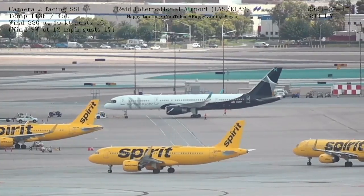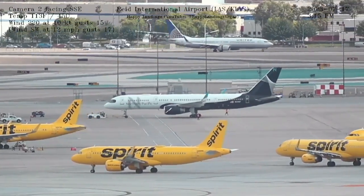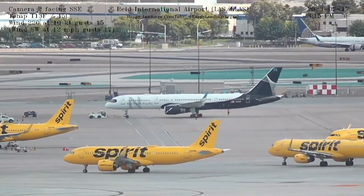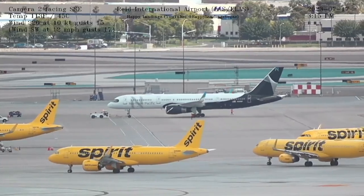Tower, Southwest 2688, visual 26L. Southwest 2688, Las Vegas, check. Moderate turbulence through 3000, runway 26 left, clear to land, wind 160 at 12. Clear to land, 26 left, thanks for the report, Southwest 2688.